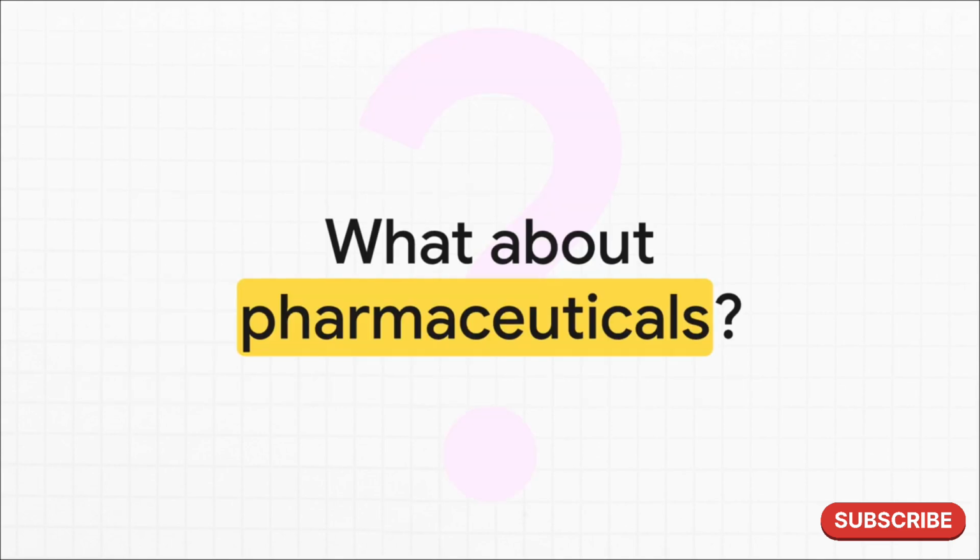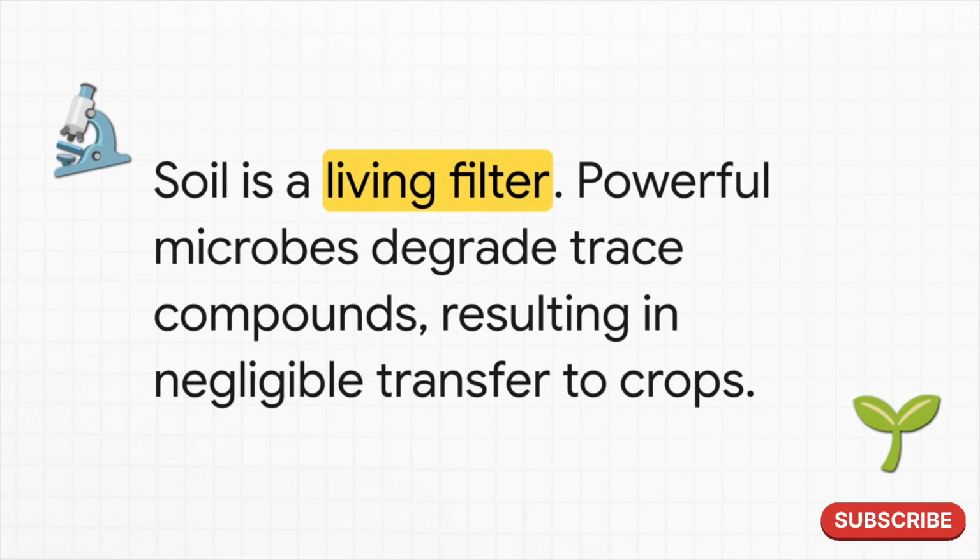All right, the next big question is a modern one. What about all the trace amounts of pharmaceuticals that might be in our urine these days? The answer, believe it or not, is in the soil itself. See, soil isn't just dirt. It's a living biological filter. It is packed with these powerful microbes that are amazing at breaking down these compounds.